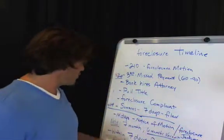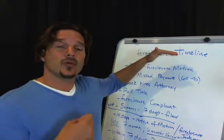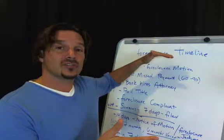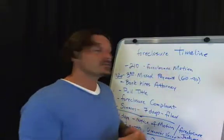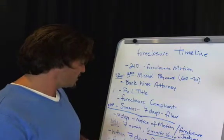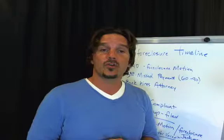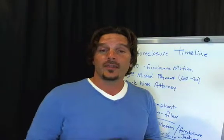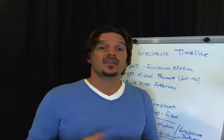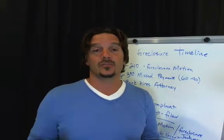So just remember that the quick timeline is 3 or 4 months. They give you a foreclosure motion. Once that lis pendens or notice of motion takes place, the time clock starts. You have 210 days. Once that 210 days takes place, you can have a foreclosure sale date. Once the home goes to a sale date, you have 30 days to approve the sale, and then 30 days to vacate the property, and the sheriff at that point will come to your home and potentially have you kicked out.